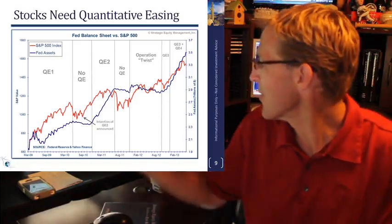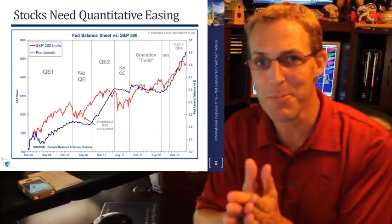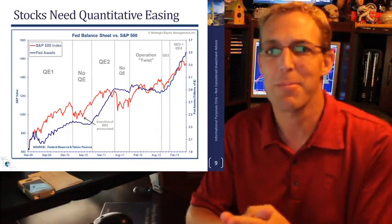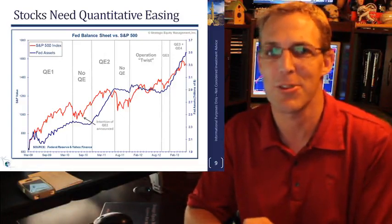Now you can see just the mention of a slowdown in purchases. Remember, the Federal Reserve didn't say we're going to stop quantitative easing. They said we're going to scale back the level of purchases that we're doing. And you could see what happened. The market panicked.